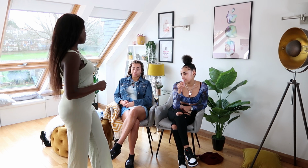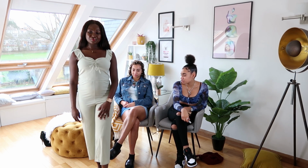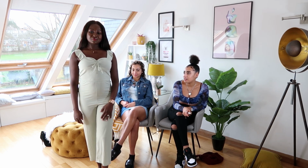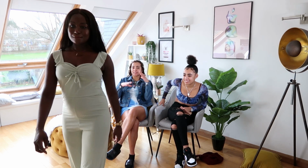So I really like the watch though, the jewellery. Yeah, I saw it first. I'm going to be rating this outfit. And she's worn the watch for every single outfit. 5.5. I rate it a 6. Next fit!